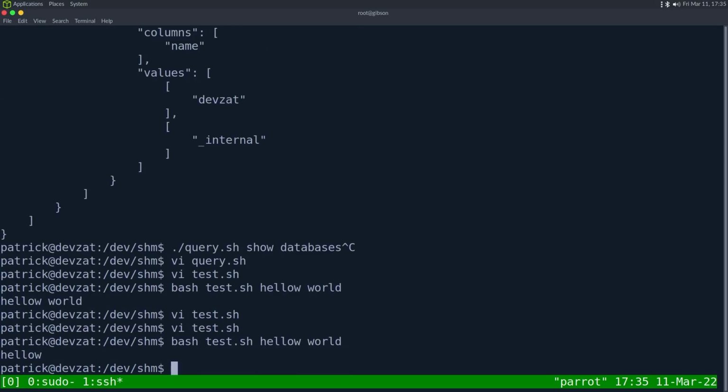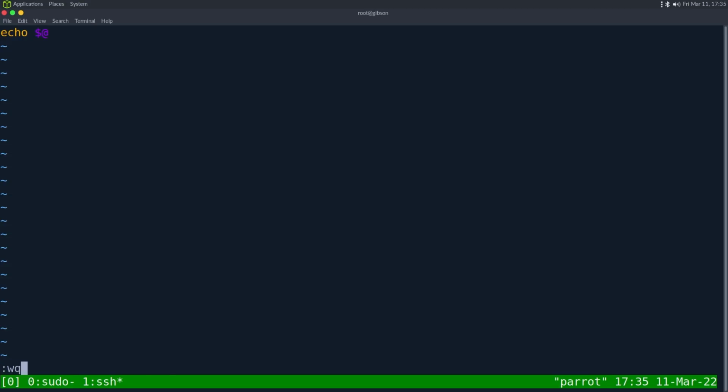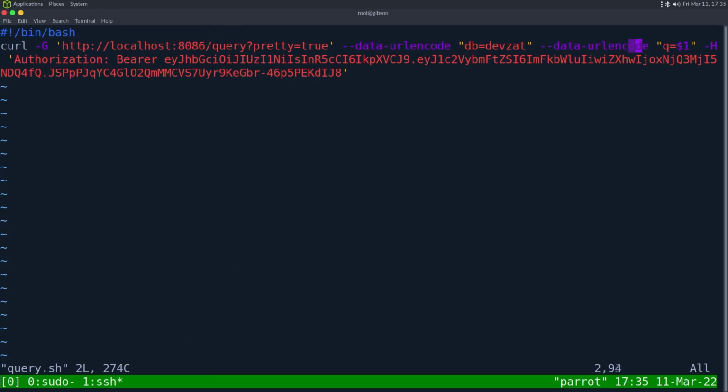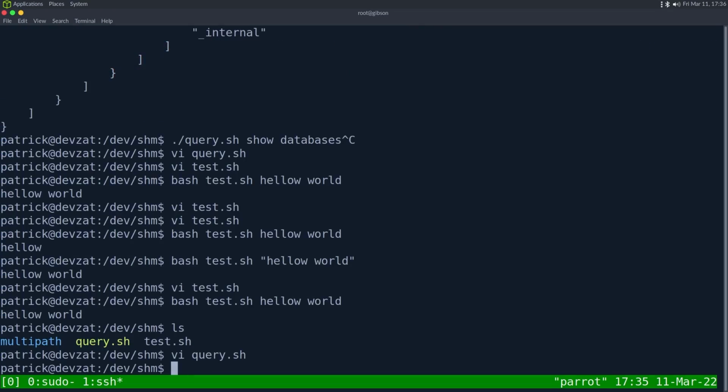If I run this, it just says hello. If I put it in quotes, then bash knows that whole thing is my first argument. But if I just want everything, I can just do $@, and that works fine. So I'm going to edit query to switch to $@. There we go. So now if I do query, we can do show measurements, which is I think how you look at tables in InfluxDB.